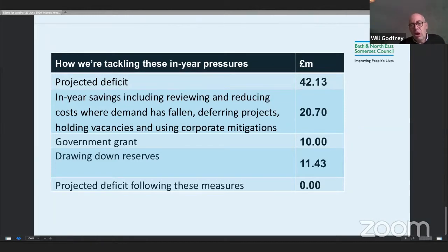So I think what we're trying to do today is to explain the context, explain the challenge, and to start having that conversation so that our communities and everybody understands that this isn't something that we can, unfortunately, just wish away. This is a real challenge with significant consequences that we have to address, and we have to address as soon as we can.